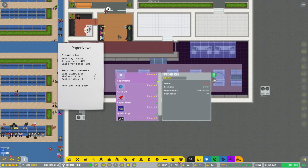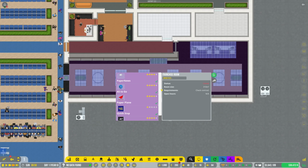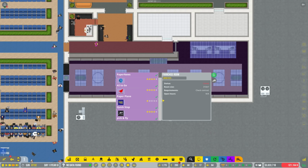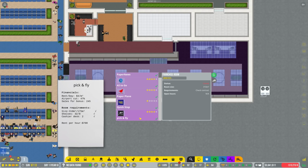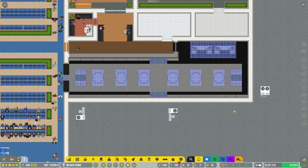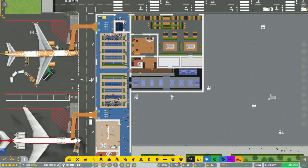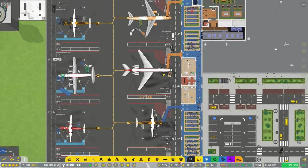Let's go ahead and see what contracts we can get here. We have everything up to 4 stars. So I think we'll go for, I mean, if we go for a 1 star, we're guaranteed to make the sales here, but I think we're going to go for this guy. We're going to go for pick and fly, and hopefully we're going to see people come in here and start using this shop. Hopefully we're going to get a good number of sales. There are a lot of people that come and go in this area, so here's hoping.